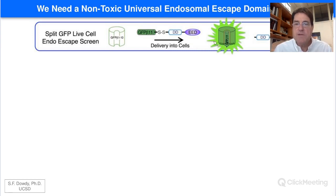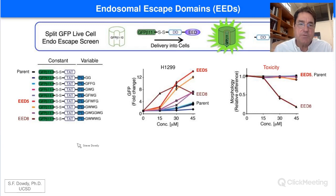And so we use this as a live cell screen, and because you can do real-time kinetics here, using this beta 11, it was attached to a delivery domain and then what we call an endosomal escape domain, EED. And we screened through a library of 200 of these. And what we found was, I'm just focusing on the ones that worked here. The vast majority of these did not work. We wanted to use relatively short peptides that would not be presented in the adaptive immune response in the MHC. And so I'm just showing some of the ones that we focused on here.